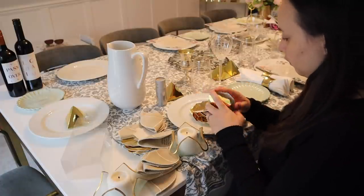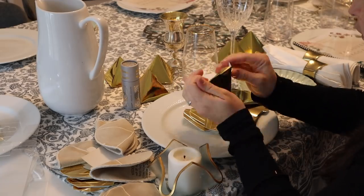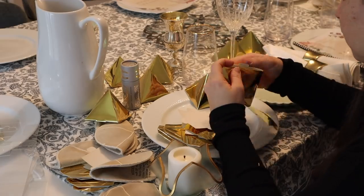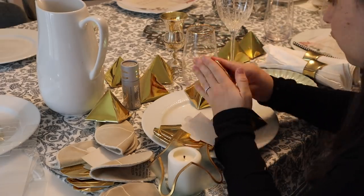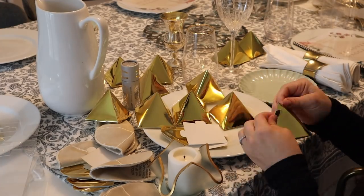Next up, I am folding all these pyramids. They are just table decorations, really. I think originally they came as a game and you were supposed to put stuff inside. I think it was from Days United a few years ago. I honestly cannot remember, but I thought they looked so nice on the table and gave a nod to the Exodus story and that sort of thing. So yeah, I like this one.